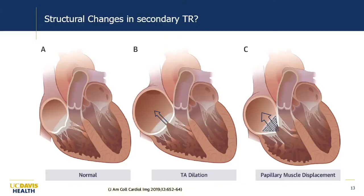And then these are patients with pulmonary hypertension. I don't know if you can make it out that well, but look at the orientation of the papillary muscles here. These are the muscles that hold this chordal structure attached to the leaflets. The way I describe it is kind of like a parachute. These papillary muscles are aligned like this.